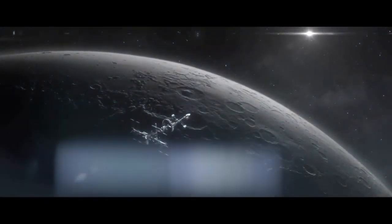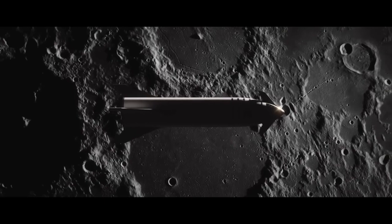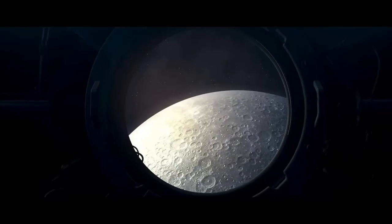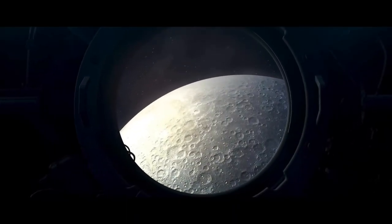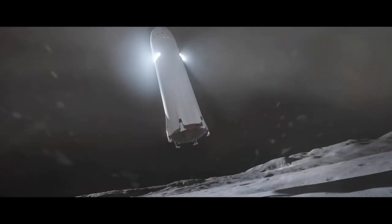The Lunar Gateway Space Station goes online. A Starship undocks, heading towards the surface of the Moon. A NASA Orion spacecraft has transported 4 astronauts from Earth to the Lunar Space Station. 2 have been transferred onto the Starship HLS, the Human Landing System.